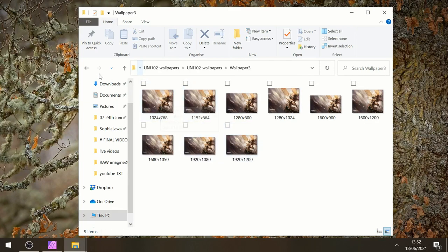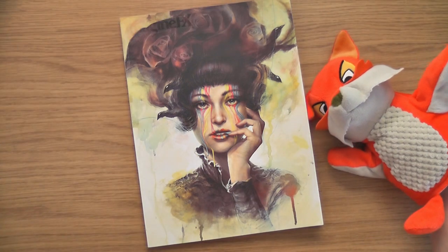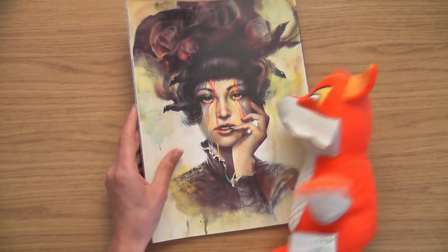Look, even the wallpapers are now in separate folders, so it's just going to make it a little bit more cumbersome. So that was a look at issue number 102 of ImagineFX magazine. Really hope you enjoyed that.